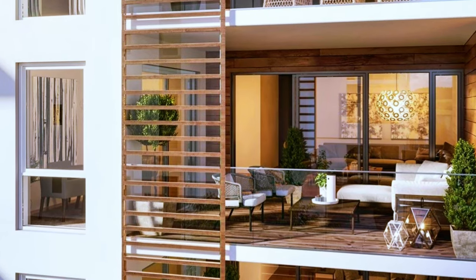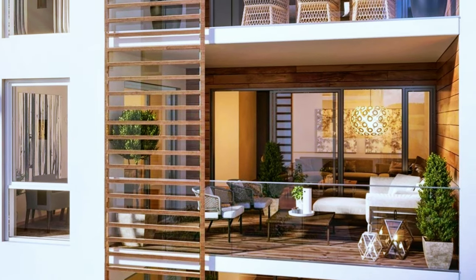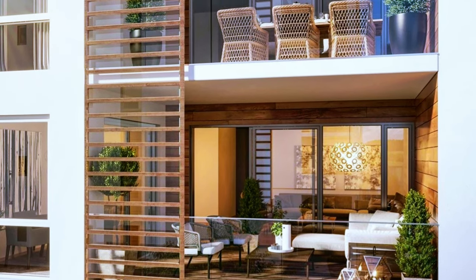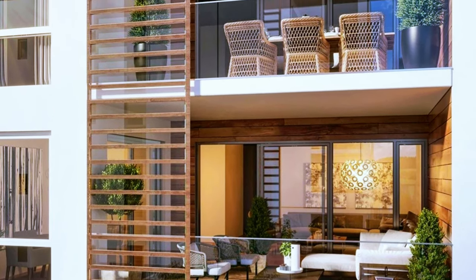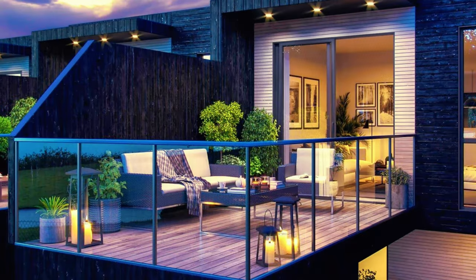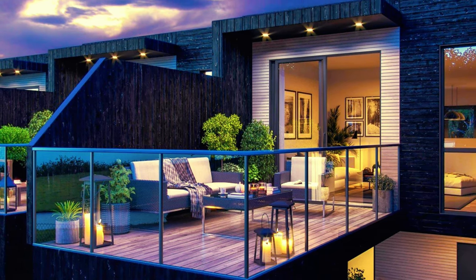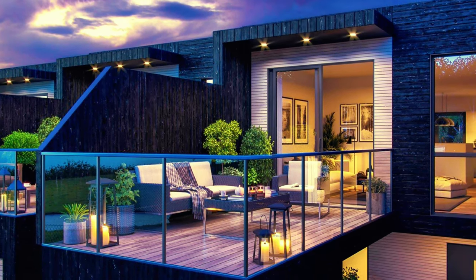Hello everyone! Question: how to create a beautiful balcony where you can relax and enjoy a gorgeous sunny day? Watch this video and you'll find one of the best designer ideas for a modern and contemporary balcony style.